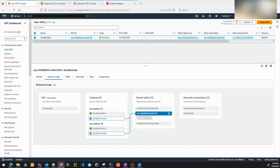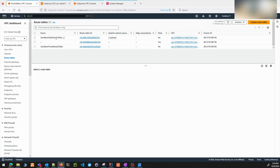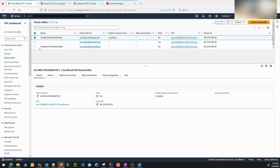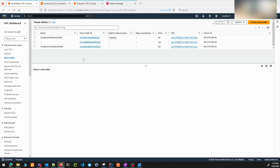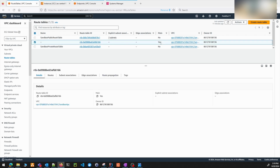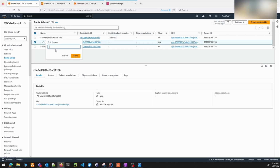I hope you already have a route table in your account. If you go to route table, right now I have three route tables. One is the public route table, another one is the private route table, and another one is the default route table. If you don't have all these route tables, you must have a default route table, which is the main route table. If you don't have the other two, you can just create those. Other than that, I will show you everything. So maybe for the main route table, let's name it isolated, because this traffic is not going anywhere.